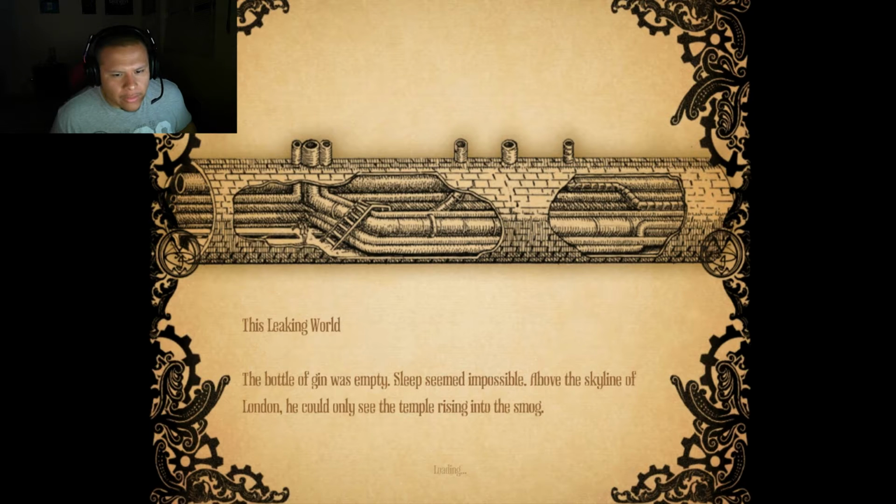Whee! This leaking world, the bottle of gin was empty. Sleep seemed impossible. Above the skyline of London, he could only see the temple rising into the smog.